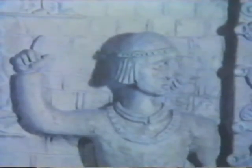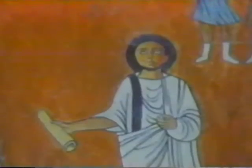Rav Ashi, head of the Surah Academy, began the redaction of the Babylonian Talmud. The Babylonian Talmud was the central spiritual creation of the Jews of Babylon. It is one of the fundamental possessions of Jewish culture of all times and has guided the practices of the Jewish individuals and community ever since. The judgments of the academy heads in Babylon were accepted throughout the Jewish world.